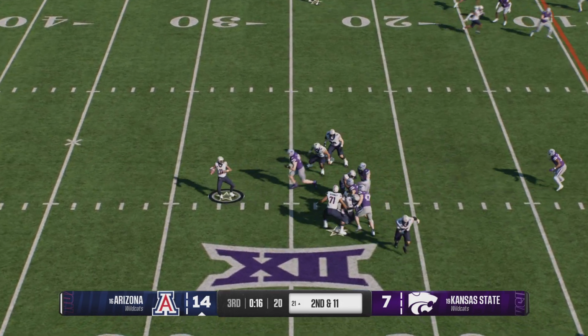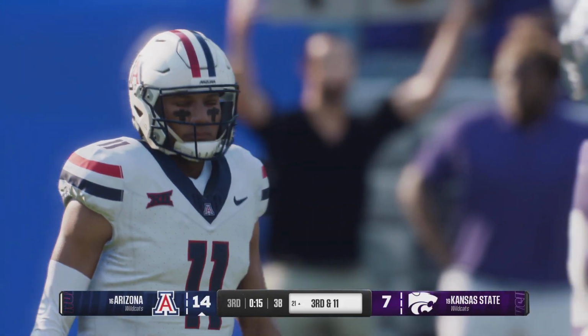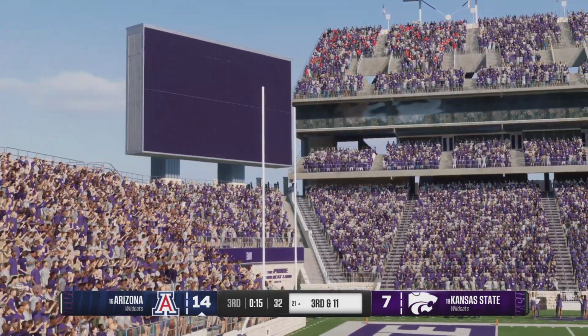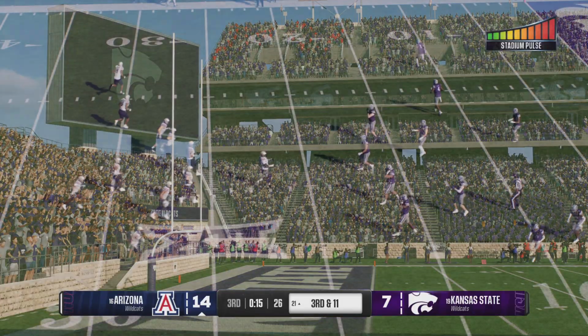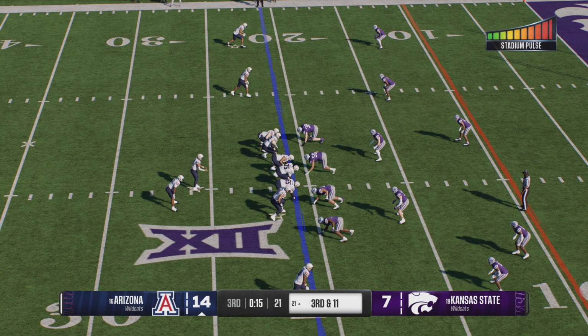To throw, it's Fafita. Those two not on the same page. It's incomplete. Facing 3rd and long from the 21 and hoping not to settle for a field goal.